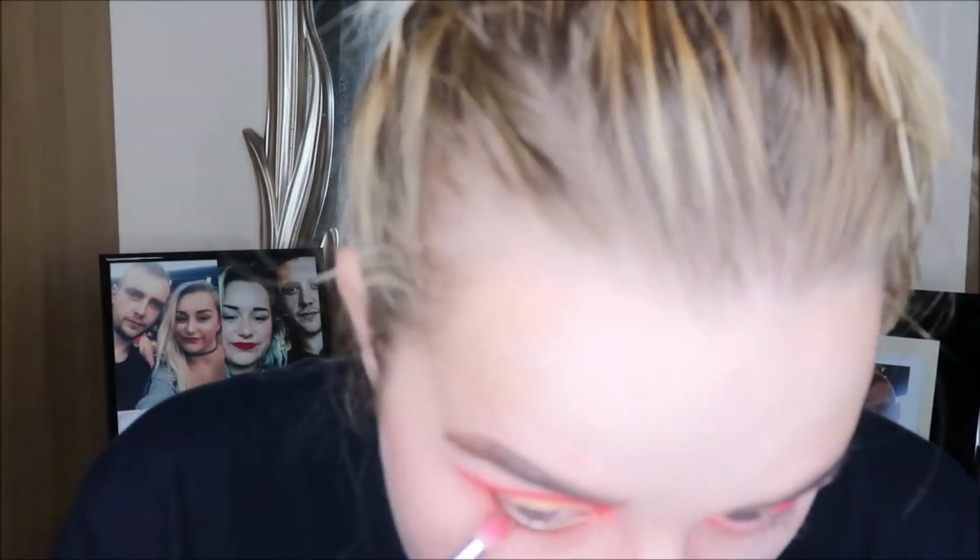So I'm just going to go in with one of my Pixie Ender Silky Eye pencils in the bronzy, this is like a bronzy shade, and it is Rose Glow. And I'm just going to line my waterline with this. Now I'm just going to go underneath the eye, and I'm going to go back in with the rusted shade, and then we'll be going into You're Kidding.